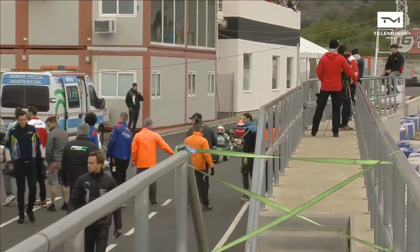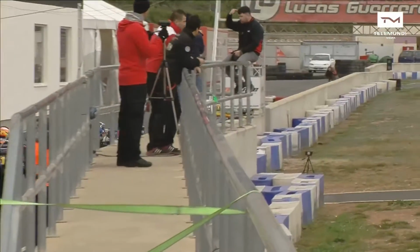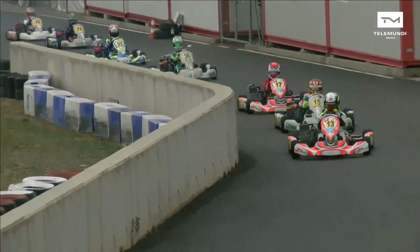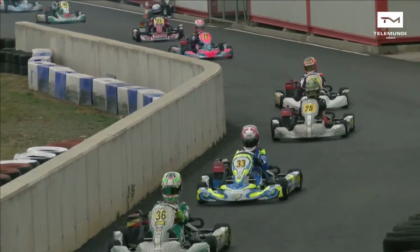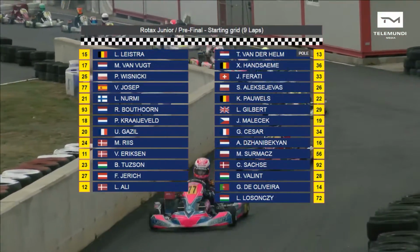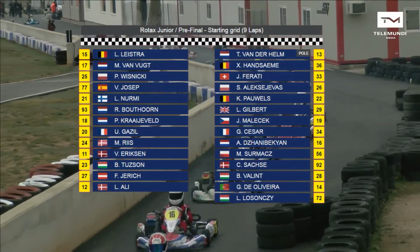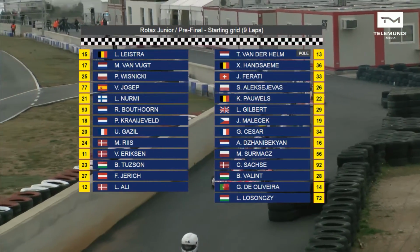Vice champion in the Dutch Rotax Junior for 2016, and a man who would like to be like Max Verstappen over the next few years. Here we go then for the juniors. They're now heading themselves onto the circuit for the first of 2 warm-up laps in this pre-final, which is going to be over 9 laps as well.